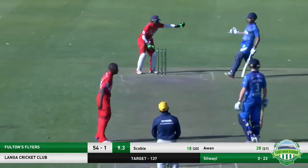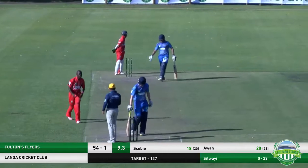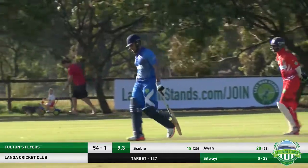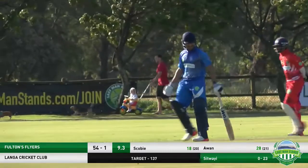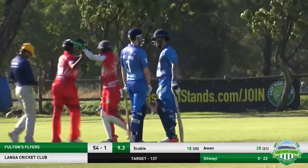Oh, an opportunity missed. Missed by the fielders, I didn't see that. Now missed by the batter too. Batsmen didn't score runs. Ah, right, yes, quite.